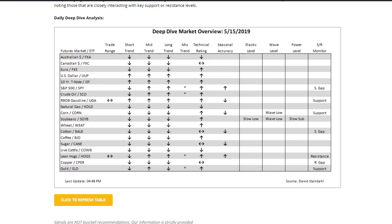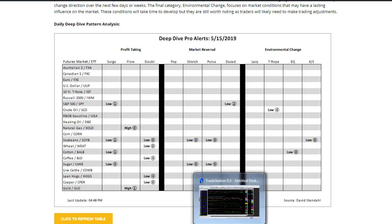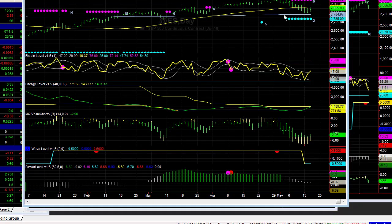So with that, we'll also look at some of the different patterns where just recently, the last trading day, we had a surge low, which was basically a profit taking for the shorts that were out there and was looking for a bit of a reversal. And then we had a dazed, which occurred 2 trading days ago, which is more of an official reversal type indicator. So you can see profit taking at the top here and reversal here down at the bottom. So we've had a couple of different indicators that have popped up just recently. Now, what we want to do is look at what has taken place.